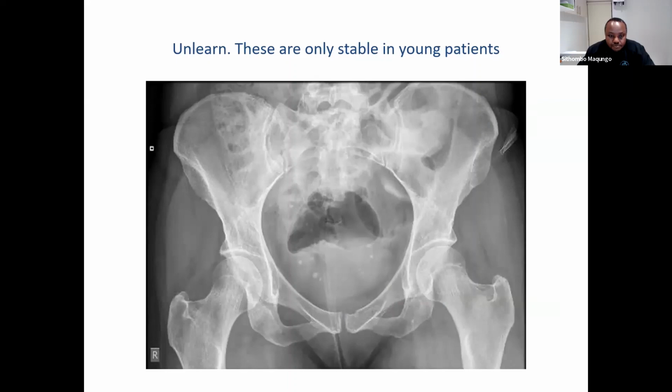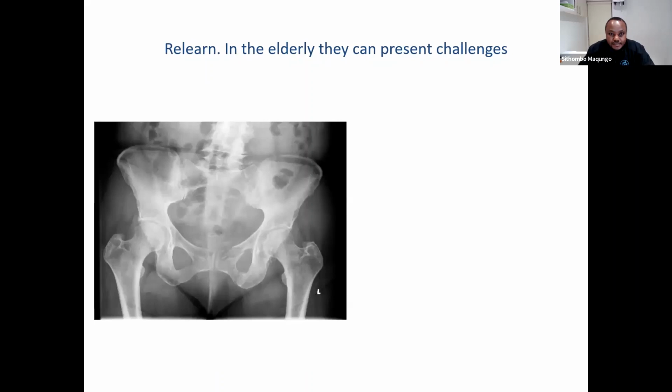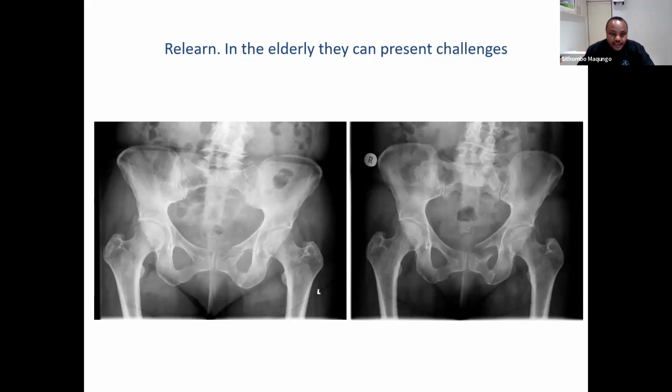That's true in young patients, but when it comes to elderly patients, you must accept that these can present challenges. They are not as straightforward. A fracture that presents like this, that many of us would be happy and eager to discharge as soon as possible, when you see them in 6 weeks' time, instead of being united, may look like this. This is a result of underlying osteoporosis and the inherent fragility around the pelvis for these patients. So the talk tonight centers not only on pelvis fractures in the elderly, but we're also going to discuss a little bit on osteoporosis.